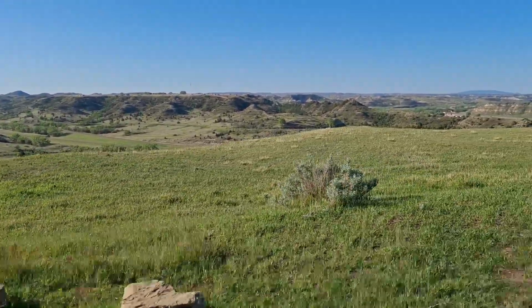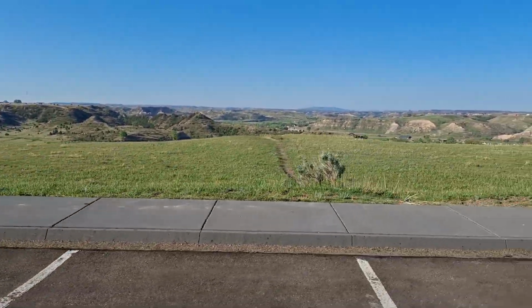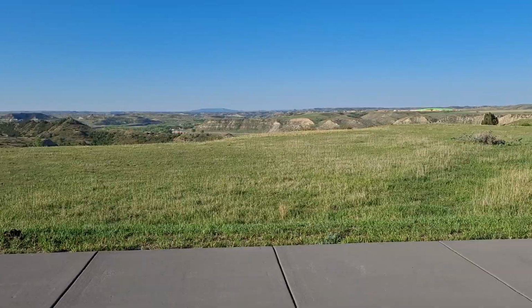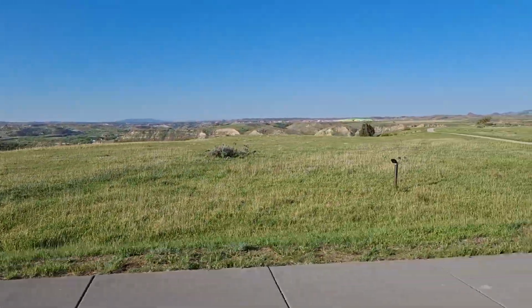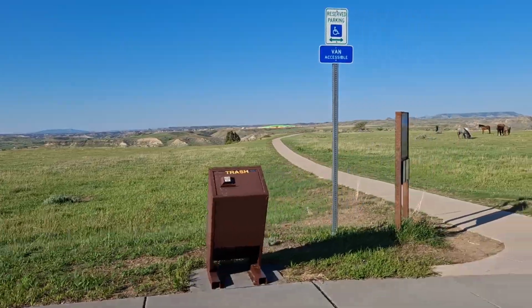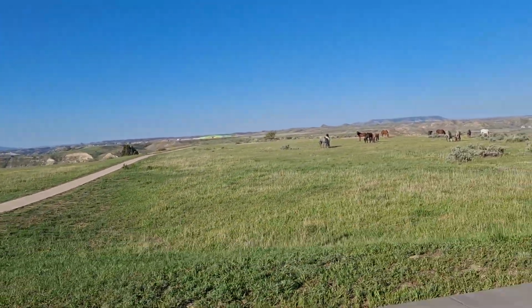I have a surprise for you. Little pull-off called Skyline Vista. Just now coming in screen right is wild horses. Enjoying the morning grass.